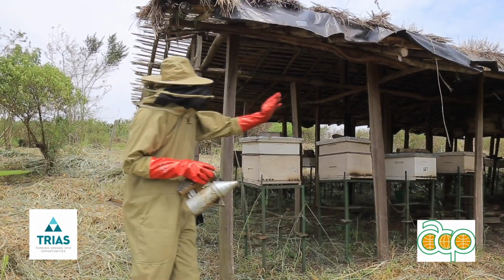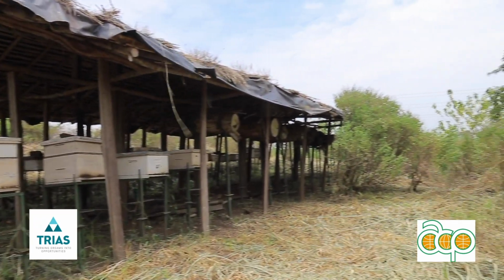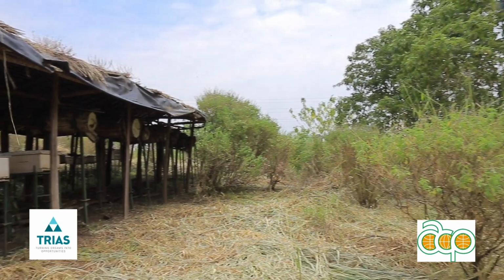So that's why you see different hives have different stands, depending on the hive type and the management practice.